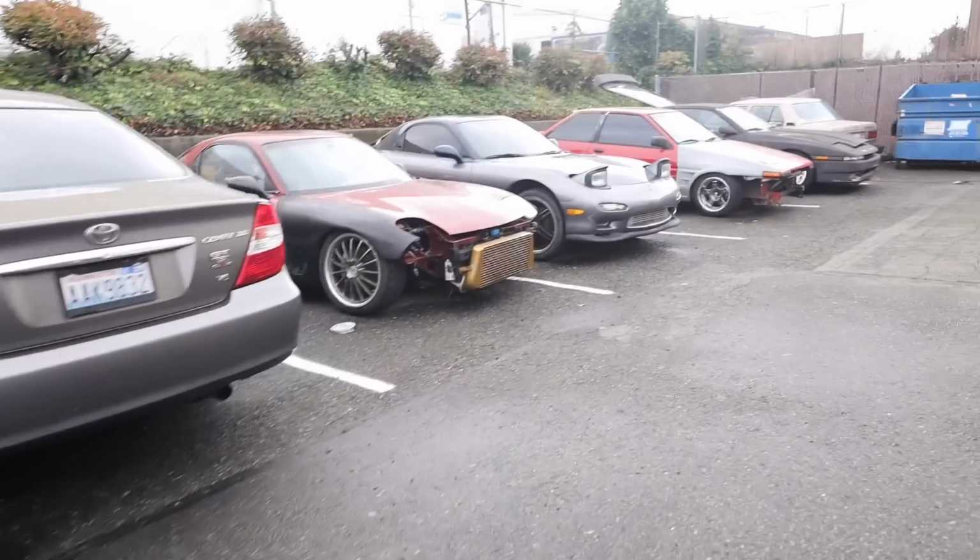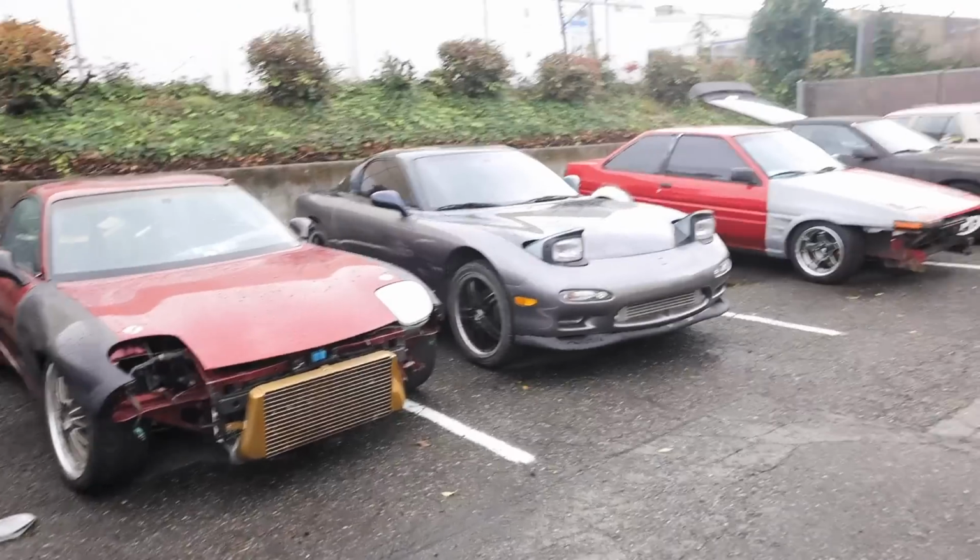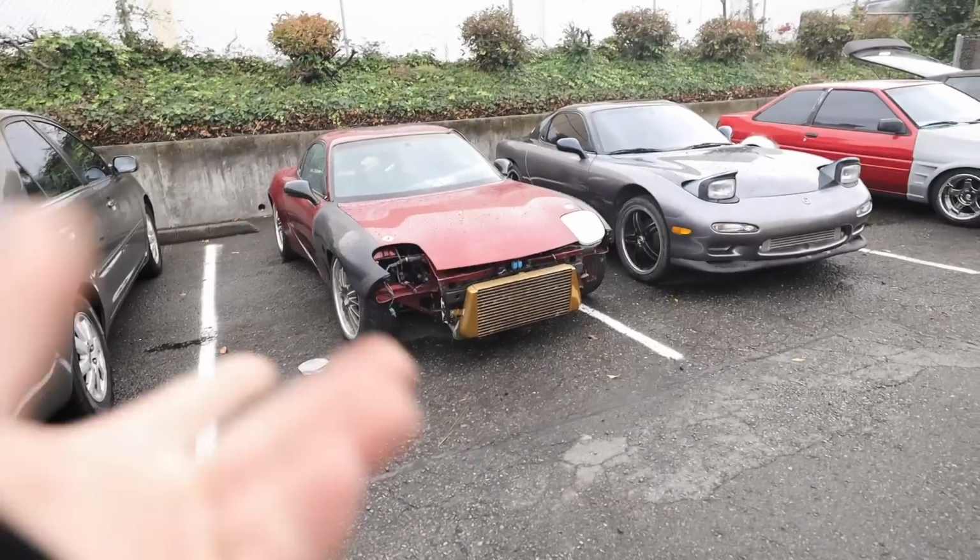You guys, I'm really wanting an FD as the next project car. That gray one right there would be ideal for what I'm looking for. Or I just want an FD at some point in my life. Those things are dope.